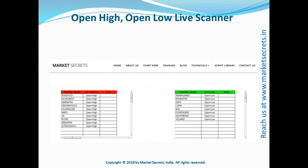And moving on to the next slide. If you want to find out the open equal to high or open equal to low stocks, then we have a live scanner on our website. You can just open that URL and keep on refreshing. That way you can automatically find the open equal to high and open equal to low stocks for the day.